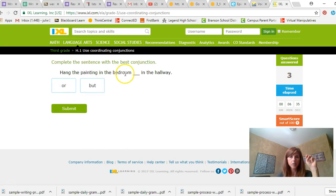Hang the painting in the bedroom or in the hallway. Now, this is not a compound sentence because it doesn't have a comma. Hang the painting in the bedroom is a sentence. In the hallway is not. What are they hanging in the hallway? Hang the painting in the bedroom, that's a complete sentence. Then if you say you could hang it in the hallway, that would be a complete sentence, and then it would be a compound sentence.